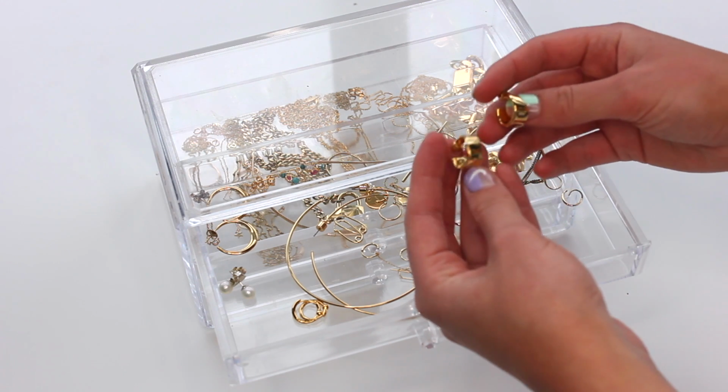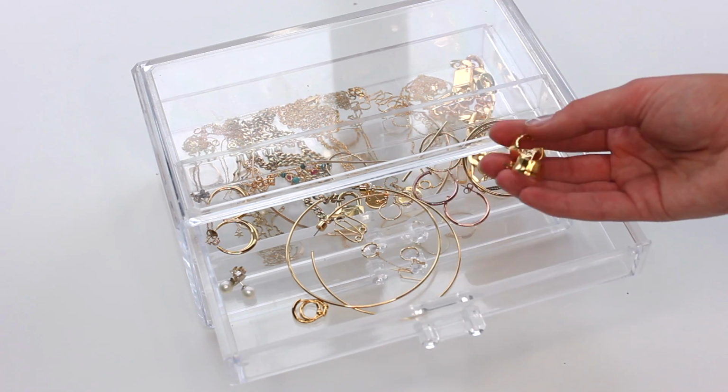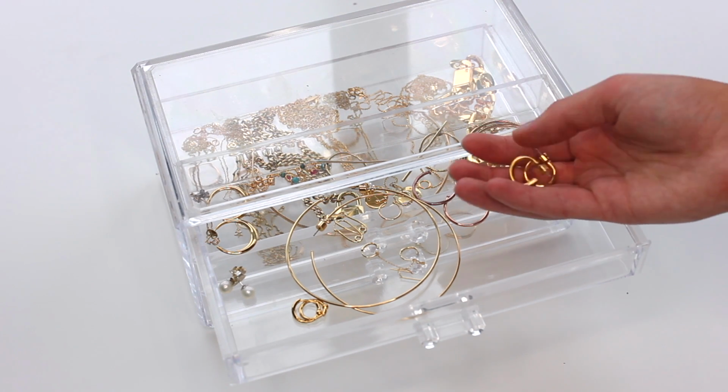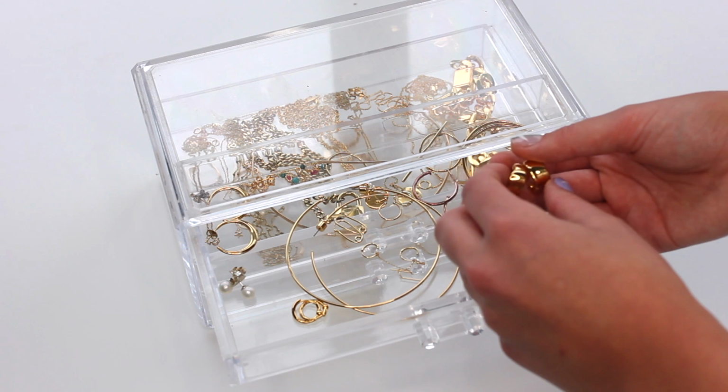So this pair here is this epic, really chunky, very modern pair of hoops. And these just look so good because they're so eye-catching on your earlobes, but they're definitely dainty enough for everyday wear. And I think Jessica Burtt is such an amazing jewelry brand.